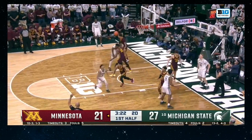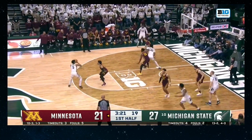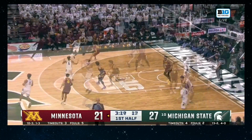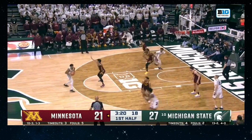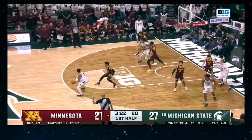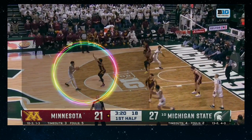This next one is an inbound play from the Spartans. They get the ball into Christie near the top of the key. This is obviously a set play, but I'm not a fan of how quickly he kills his dribble. Now he has to sit and wait for one of his teammates to get open, instead of being able to use the dribble and probe until he finds what he's looking for.